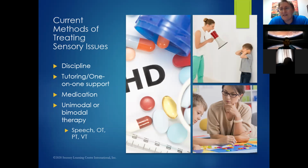Medication. Okay, a lot of times these medications, all they do is they dull the senses, or they make it so the kid has more energy to be able to make these mismatching senses match. Yeah, not a good place to be. A lot of times, if you just fix the mismatch, you don't need the medications.